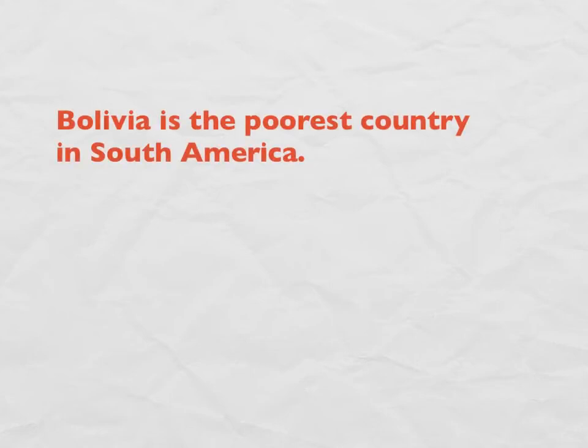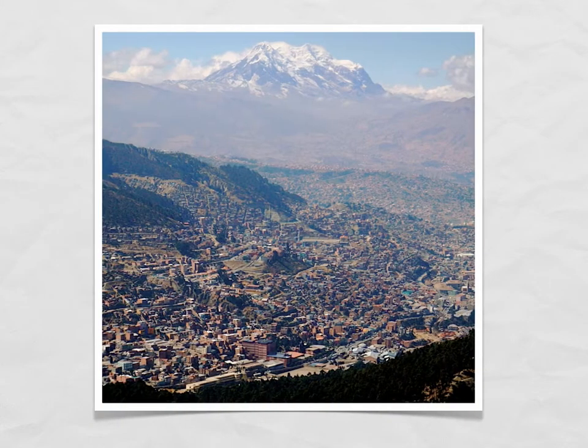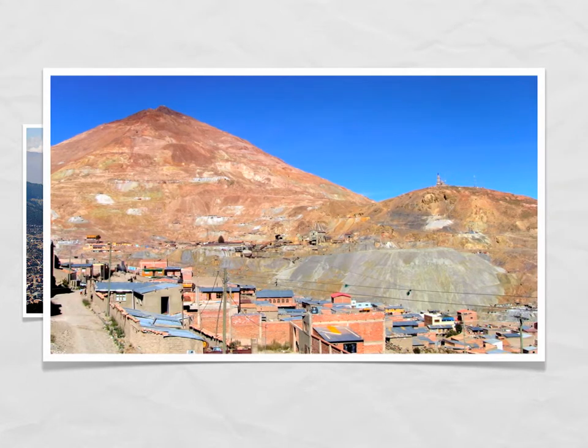Bolivia is the poorest country in South America. Does the condition of its roads have anything to do with it? I started asking that question while traveling through Bolivia after taking a 10-hour bus ride from its capital city, La Paz, to Potosí, a mining city to the south with a rich history.